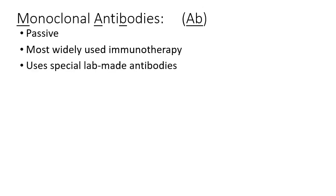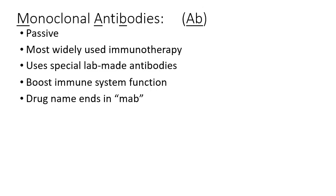So what we're going to be doing in the lab is making antibodies in the lab. I remember when my husband was in undergrad, one of the classes he took, I didn't take it, was, I can't remember, some immunotherapy one, and they were actually trying to make monoclonal antibodies. So this was a long, long time ago, and the lab they kept getting contaminated. So it's really neat that they were struggling to make the monoclonal antibodies, and now they're being used widely in drug treatments this many years later. So basically what these guys are going to do is they're going to boost the immune system function. And whenever you see a drug that ends in MAB for monoclonal antibody, you know that that is going to be a monoclonal antibody treatment.